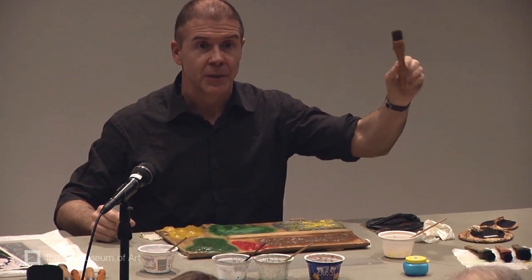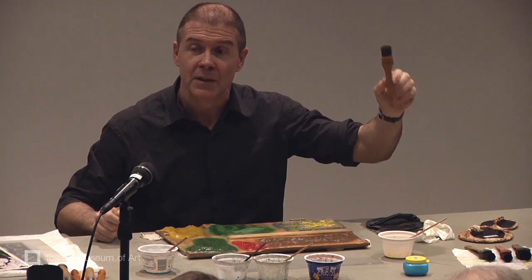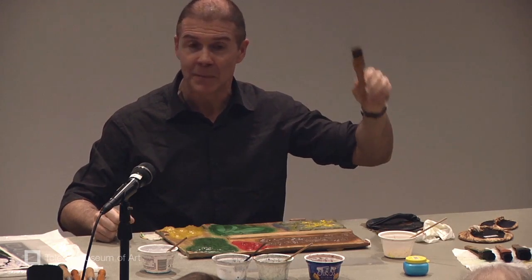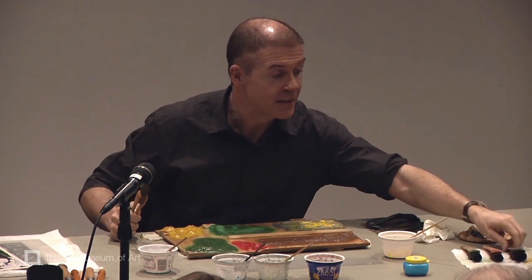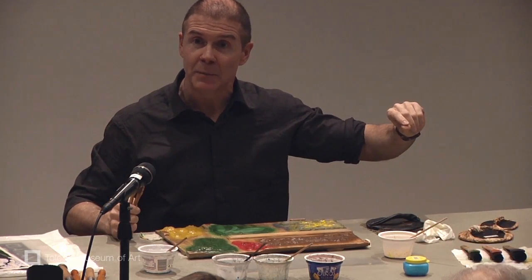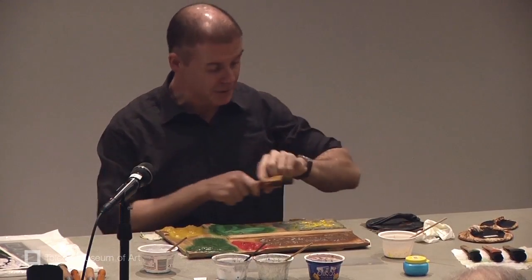Specifically the yellow brush. Each color has its own brush. You don't want to mix colors because you end up with them being really muddy and dirty. So I've got each brush here marked with which color it's going to be printing, and you don't mix them up. So this is yellow.